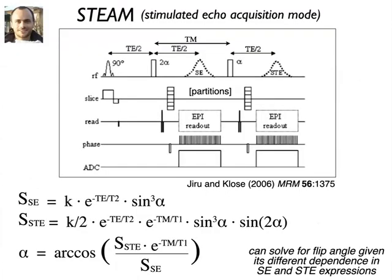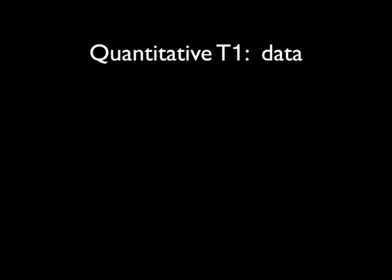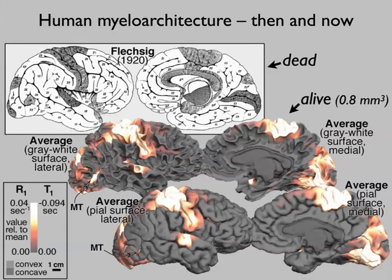And if you do that, the problem is you still have to deal with the RF penetrating differently into different parts of the head. So you do yet another scan with two different kinds of echoes that have different equations for them, and then you can basically solve for the flip angle and then stick that back into those first two equations on the previous slide. So if you do that, you can get back to Flechsig 1920, except that he was working on dead people. So now you can actually visualize these early myelinating areas in living humans.